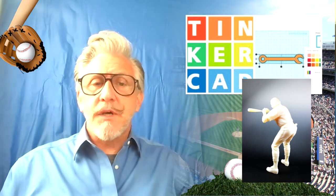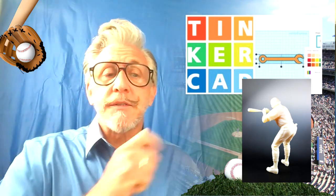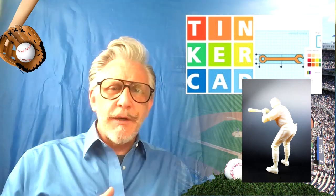One of the things I'd like to suggest is that you use a 3D printing software. Tinkercad is one of my favorites because it is free software and it is relatively easy to use. It's a little tricky in the beginning, but once you get the use of it, it's great because you can move things in every dimension and see what you're actually building. Here's an example of an actual baseball player that was printed on a 3D printer. And don't worry whether we're going to be able to print them or not.